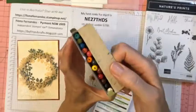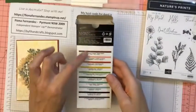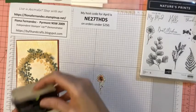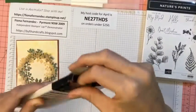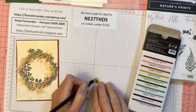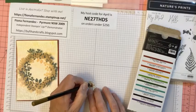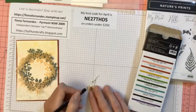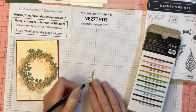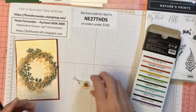And I've put dots on these ones and a dot on the box so I know that those ones go back in the box and I don't have to remember. They've got all the colours written on the outside though, which is really helpful. And what was I looking for there? Crushed Curry. I wonder whether to put a bit of that in there. Oh yeah, that works. And so you don't have to be able to colour in really well. I'm not. I'm just rubbing it on. Looks fine.